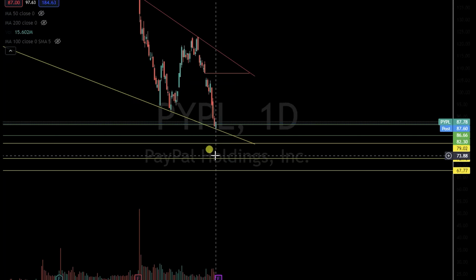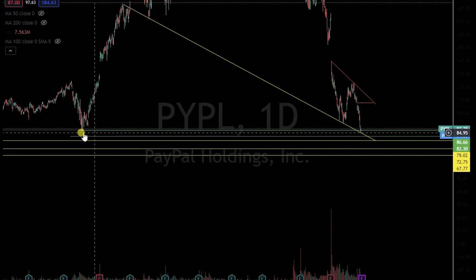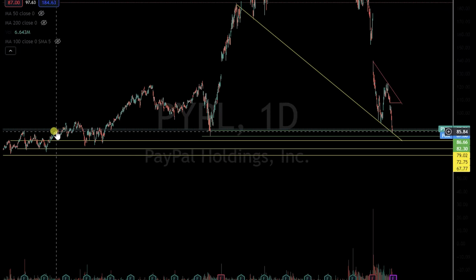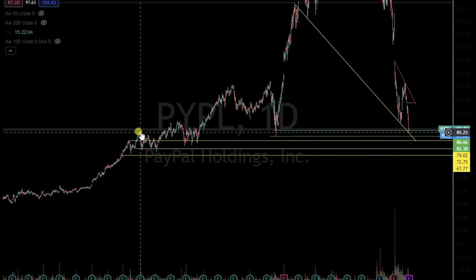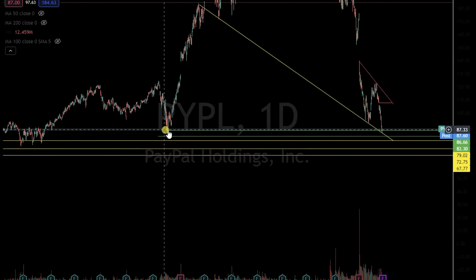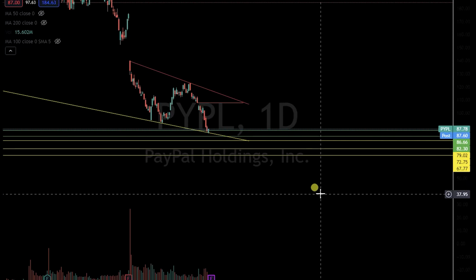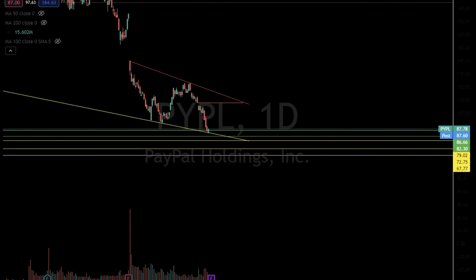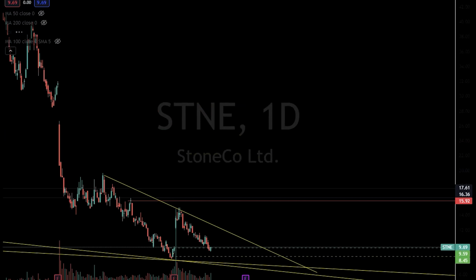I would be very surprised if it goes in a straight shot all the way down to the 67 or 72 levels, since you are into a major trend line of support over here, as well as a major support zone in and amongst all this chop from early 2018, 2019, 2020, etc. So huge technical levels on PayPal. And we're starting to accumulate a lot of these beaten down names like STNE, SoFi, and the likes of those.